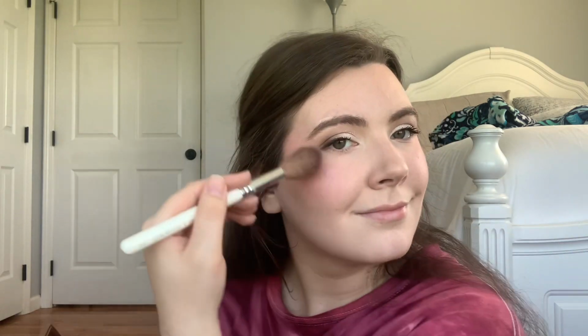And I'm just gonna go back over that with my sponge, just like everything else. I don't know if I want to go over that with a highlighter or a blush or anything. I think for now I might just go over it with my Charlotte Tilbury and take that same Jaclyn Hill brush and blend these two shades together. And that's just gonna give that lit from within glow.